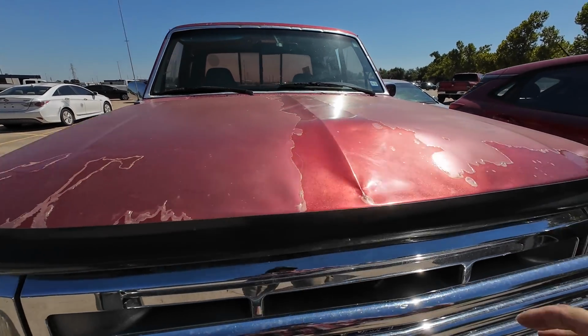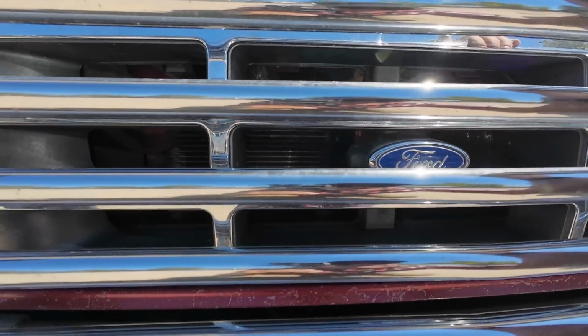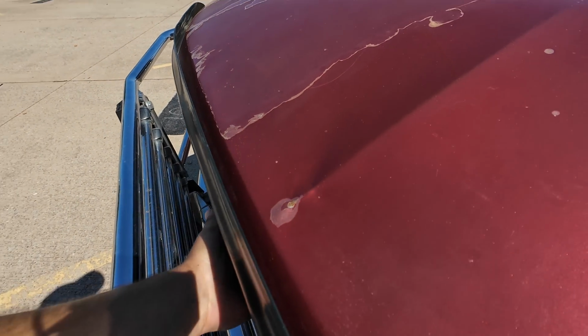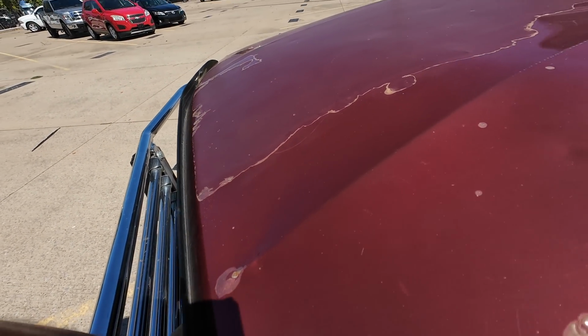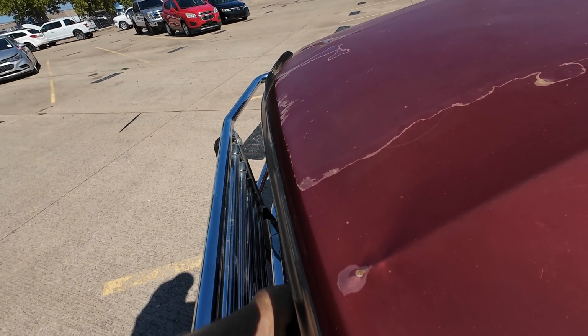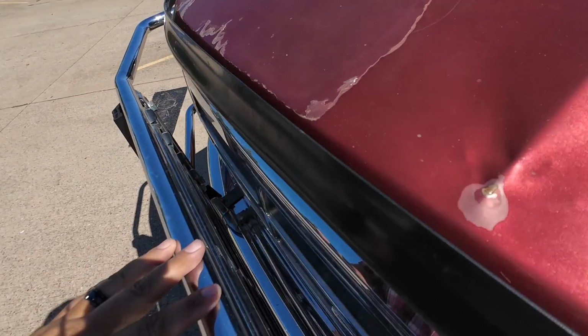Oh, that hood's still stuck? Come on now. I think the little handle is down here. It's hard to get to though because of this brush bar. Yeah, this brush bar makes it next to impossible to get to.